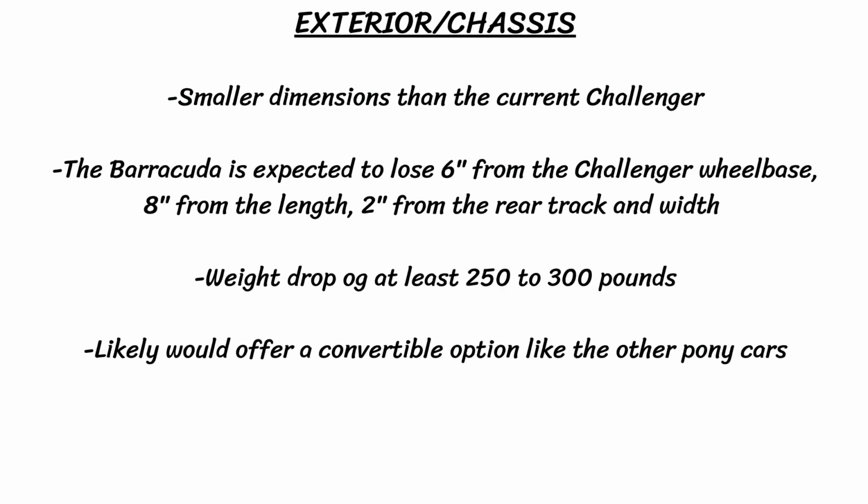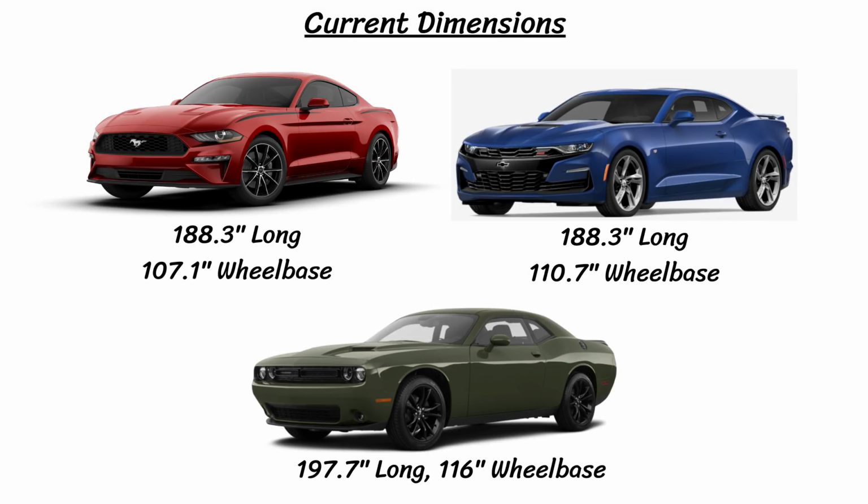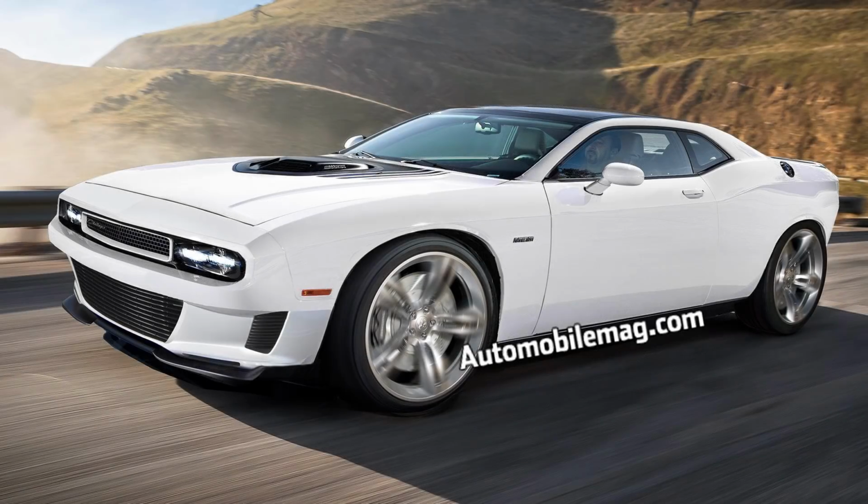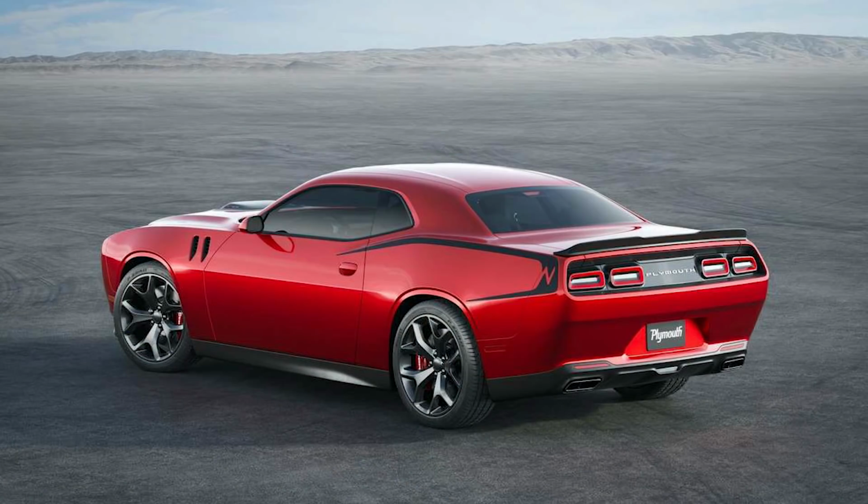Right now, the Challenger is 197.7 inches long, while the Camaro and Mustang are both 188.3 inches long. So the Barracuda is expected to lose 6 inches from the Challenger wheelbase and 8 inches from the length, giving it a smaller size closer to the other two cars. The rear track and width would also shrink by 2 inches as well. All of these changes would help the weight drop by at least 250 to 300 pounds.